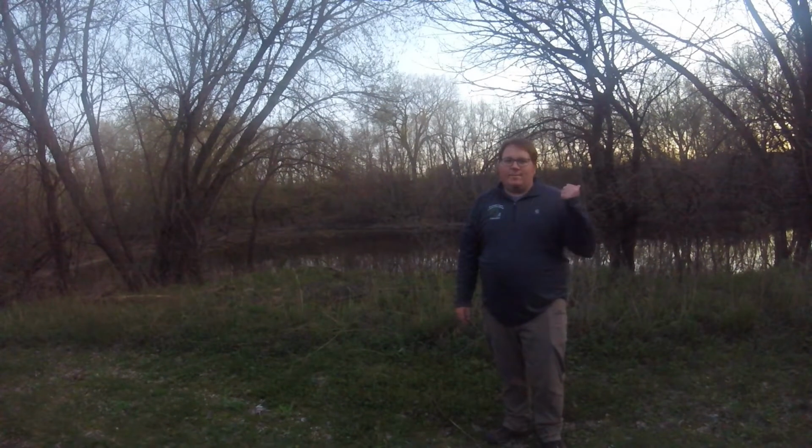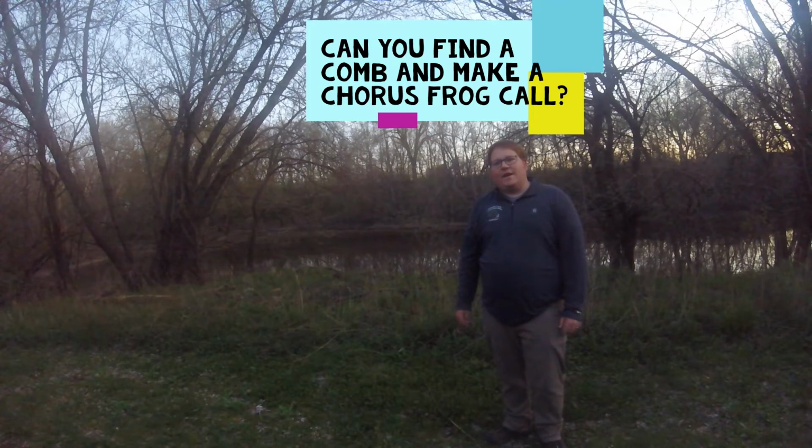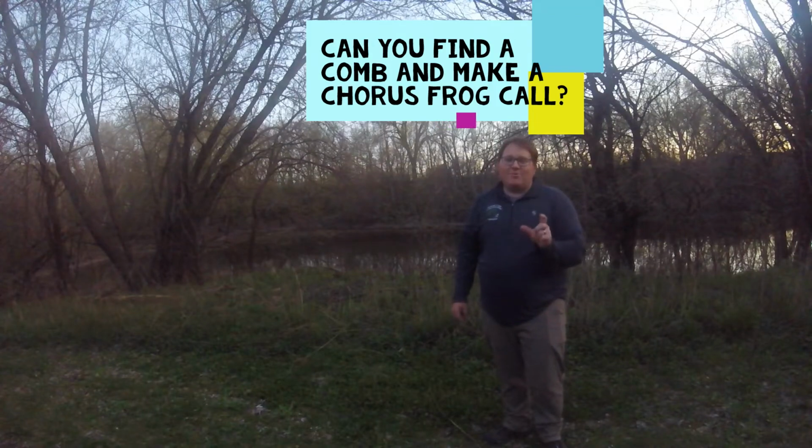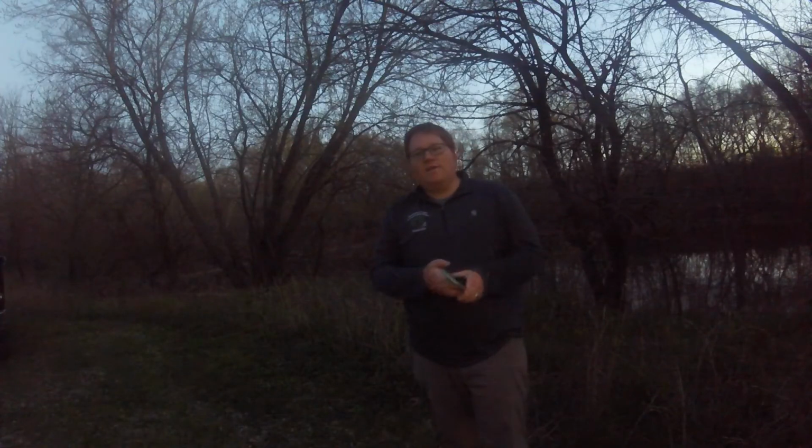I just heard one in the background. It was a chorus frog. It sounds like a frog that when you take a comb and run your finger across the comb, it sounds almost like that. Pretty darn close. All right, so frogs and toads.